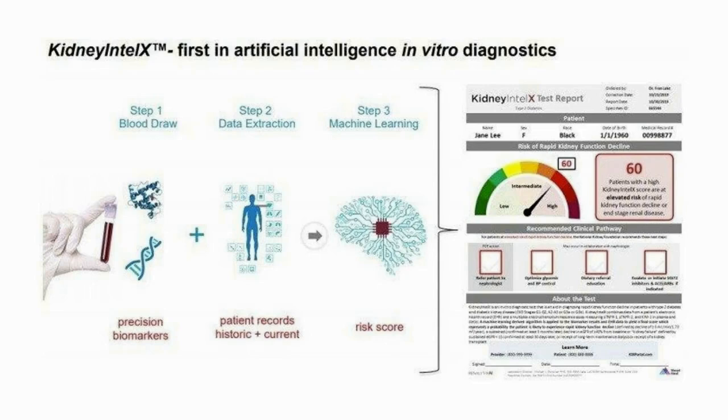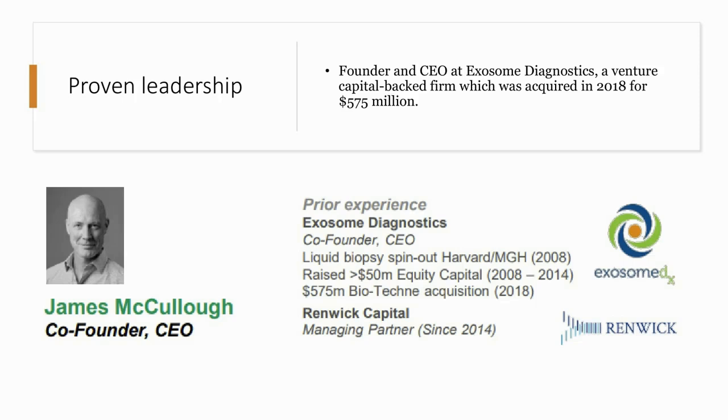Very exciting company. They're doing something that nobody else is doing. They have this blood draw they do, and then they extract data from it, and they apply some machine learning, and they give a risk score for kidney disease. It's all very exciting stuff. And there's certainly a lot of promise in the firm. One of the things that we found quite compelling was the company's leader. And frankly, it was quite tempting back then when we looked at the firm to make an exception to our rule.